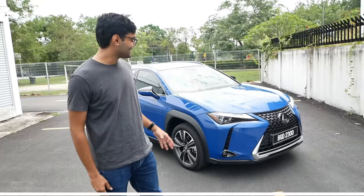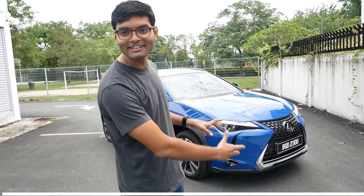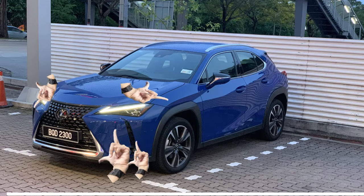Shall we talk about the design? Yeah, let's go ahead and talk about design. So this is the exterior. As you can see, typical Lexus thing, the huge grille. But when you zoom into the details, typical Lexus with all the L-shaped elements. Everywhere you see L.